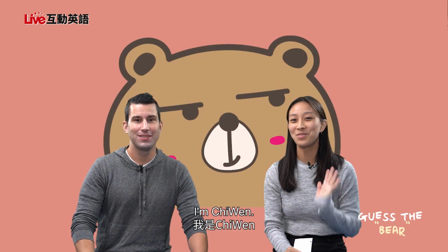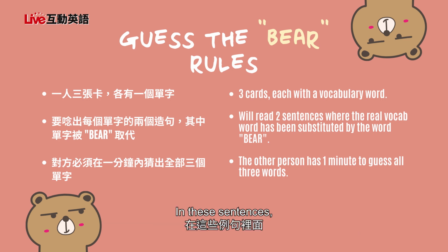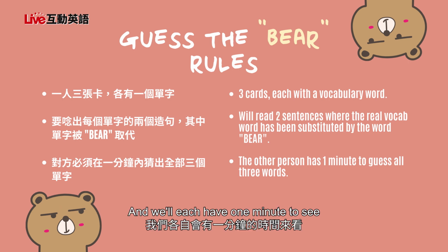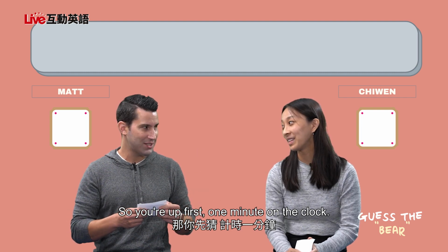Hello, I'm Matt. I'm Chiwen. Today we're playing Guess the Bear. We each have 3 cards, and each of these cards have 2 example sentences. In these sentences, the vocabulary words or phrases are replaced with the word bear, and we'll each have 1 minute to see if we can guess all 3 words or phrases. So you're up first. 1 minute on the clock. I'm ready. Let's do it.